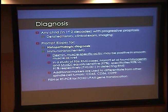In terms of diagnosis, in the initial phase, any child with progressive proptosis within the first 2 decades of life should have a detailed history, clinical exam, and then imaging studies. If it's suggestive of a rhabdo or a mass, you would want to get a prompt biopsy for a few things: the histopathologic diagnosis, which is generally how these tumors are diagnosed, and then in terms of management and prognosis, the histology is key.